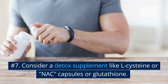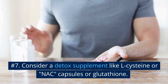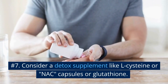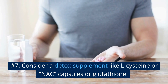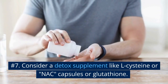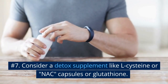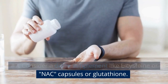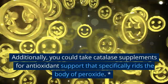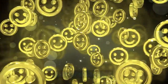Number 7, consider a detox supplement after a nail treatment, especially if you're going ahead and applying those artificial nails. I suggest you take either L-cysteine, or NAC as it's sometimes called when it's acetylated. You can take 2 capsules each day for 2 days after your treatment. Alternatively, you could just take glutathione, which is what L-cysteine turns into. Additionally, you could take Catalase supplements, which is an antioxidant that specifically rids the body of peroxide.